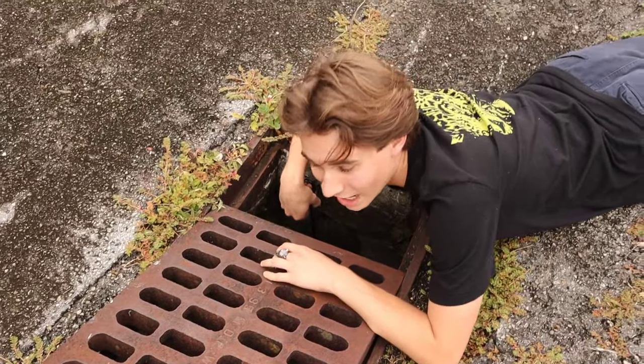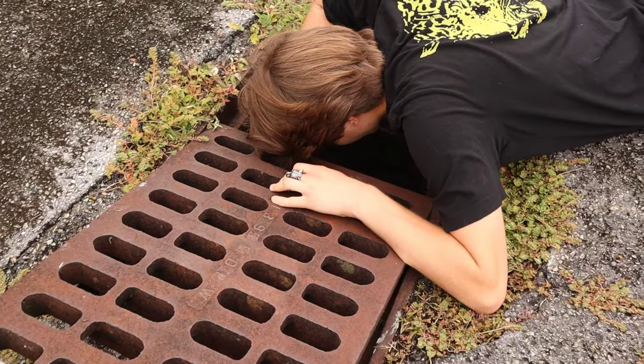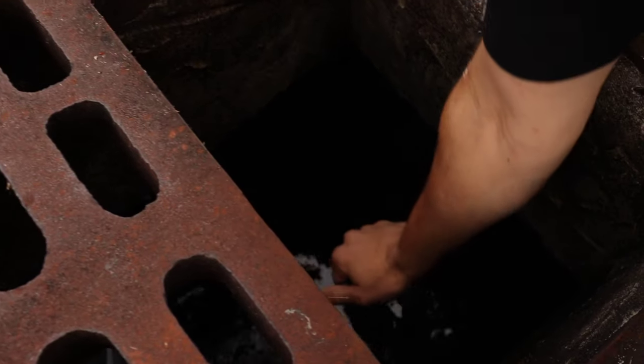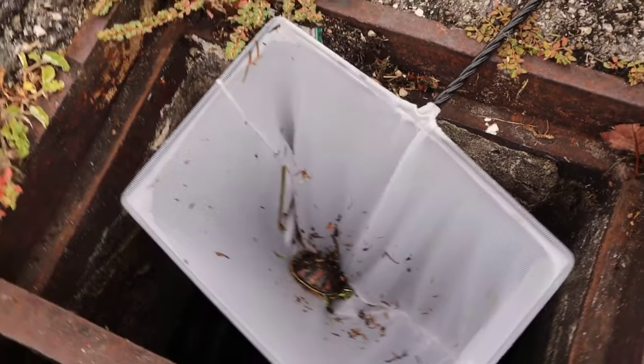Guys, I'm waiting. I think there's a turtle in here. I see, oh my gosh, it's right there. Okay, we're gonna be still. Okay. Oh! Dude, we got it. Look at that, we got it. We got a little red belly slider. Oh my goodness, dude, that thing is crazy.